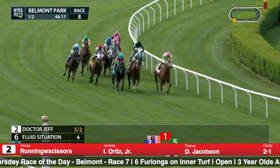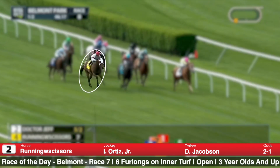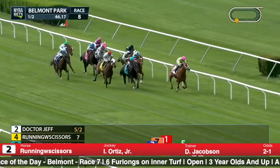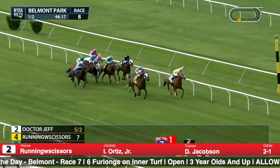And we take a look at Running with Scissors' performance. He settled right in behind the leaders on the turn, was in cruise control. And once he swings out 4-wide under Paco Lopez, he wins under hands-and-heels encouragement. And he runs right by a short-priced horse in Dr. Jeff.